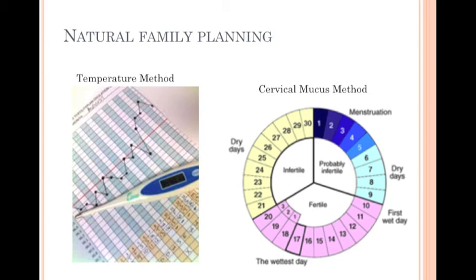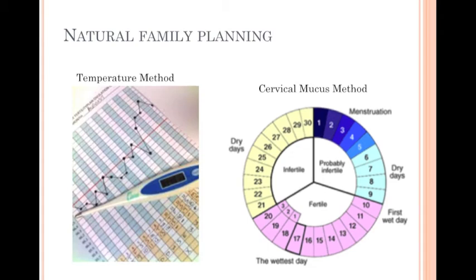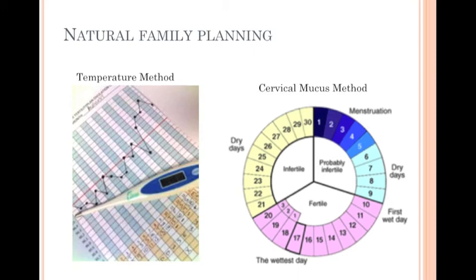97% effective. The good part about natural family planning is that it is approved by all religious groups. It has a very low cost and can help improve a couple's communication and cooperation, and it can also help when wanting to become pregnant. The downside about it is that it does not protect against HIV or other sexually transmitted diseases. There is also risk of pregnancy if periods are not regular.